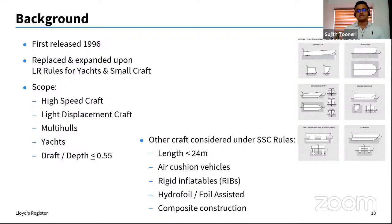I said in the earlier slides that the history of ship rules is the history of LR itself, so it has a long history. SSC rules are relatively newer. Originally, they replaced and expanded upon the old rules for yachts and small craft, developed in 1987, and the old provisional rules for classification of high-speed craft published in 1991. They were developed as a response to changing international regulations and an ever-growing need for lighter craft, such as surface effect ships, SWATHs, air cushion vehicles, and mono and multi hull forms.